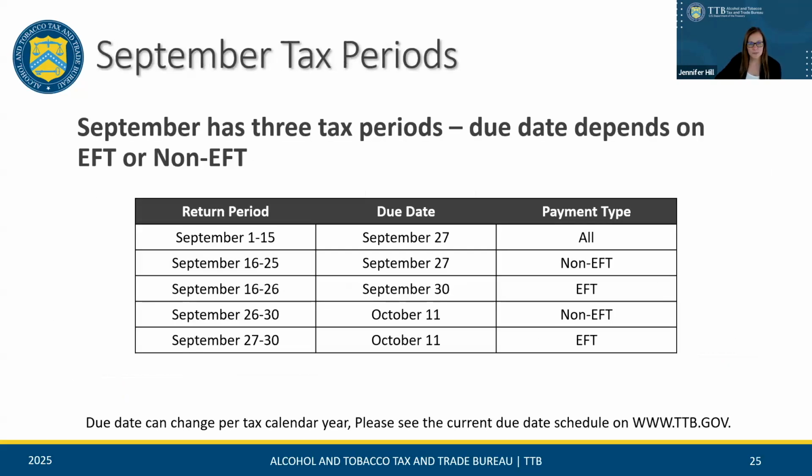For taxpayers who file semi-monthly returns, it's important to note that September has 3 tax periods instead of 2 periods. As you will see here, the due dates change depending on your requirement to pay via EFT. Note, this is based on if you are required to pay via EFT, not if you choose to file through pay.gov. If you have more than $5 million in excise taxes in a calendar year in any one commodity, then you must pay using EFT the following year. If there is $5 million in taxes in wine, then wine must be paid EFT. But if beer or spirits are under $5 million, then only wine taxes have to be paid via EFT. As stated earlier, it's important to always look at the current due date schedule on our website for accurate due dates.